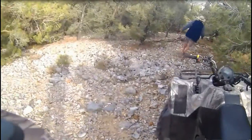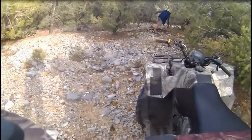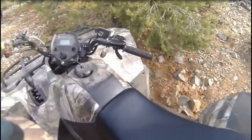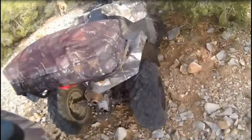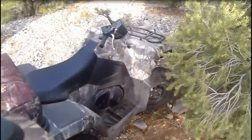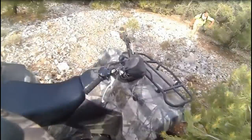Many people that roll a quad at this elevation don't live to tell about it. Trying to come through this other spot. And that was a pretty wild and hairy situation. Just thankful that he was not hurt and that we were able to get the quad out of there. Thanks, safety, guys.